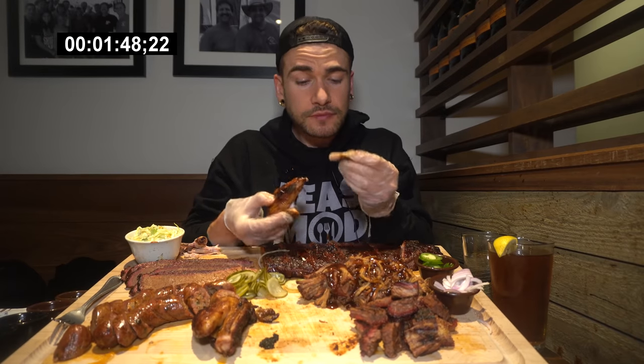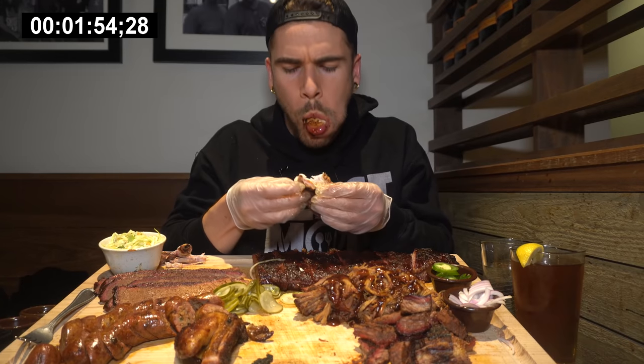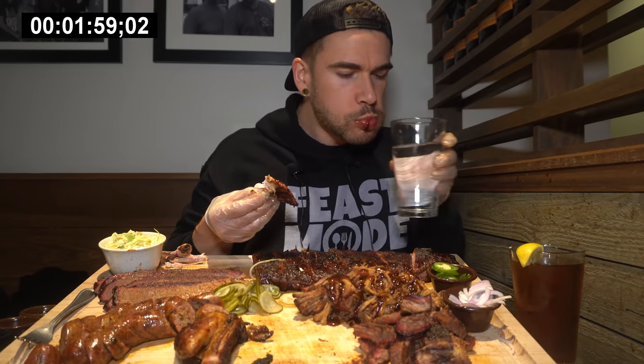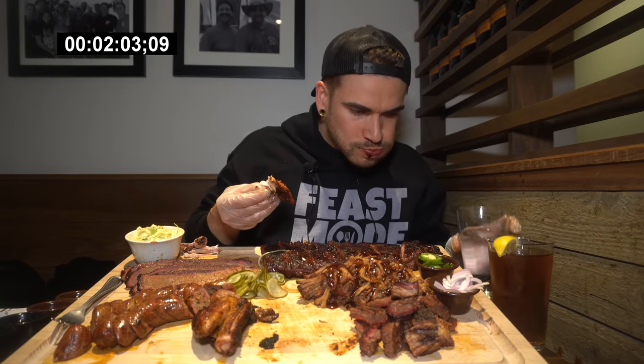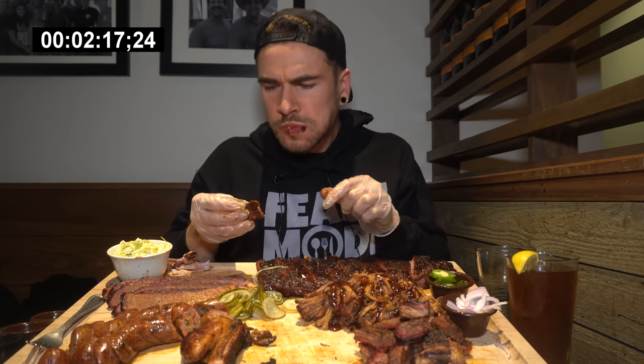Hey everyone, welcome. Today we're here at Q39. Yes, the famous Q39, one of the most well-known barbecue joints in Kansas City, here taking on their giant competition platter challenge. So pretty straightforward for this challenge. We're gonna have 30 minutes to complete it, and I believe the value was approximately $150. If we were to complete it, we're gonna get the meal for free, which was pretty cool. And if not, well, we were paying, that's for sure.